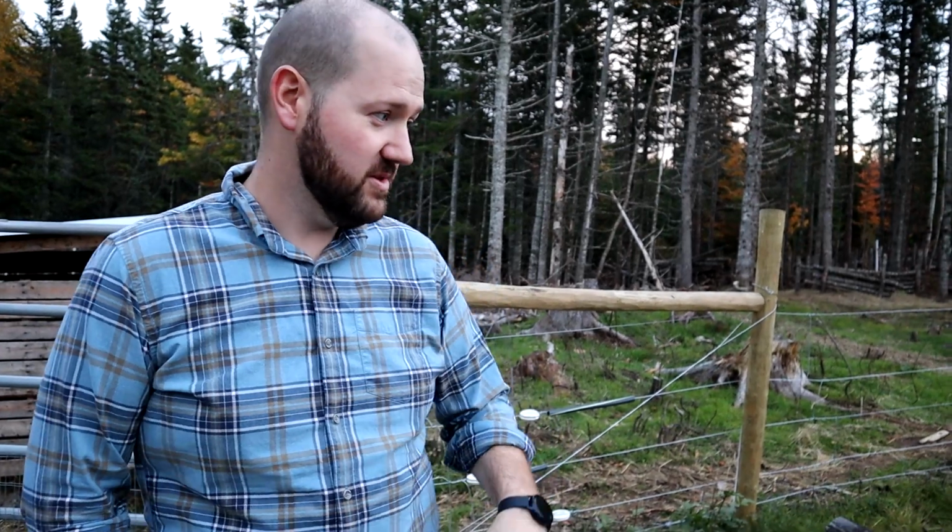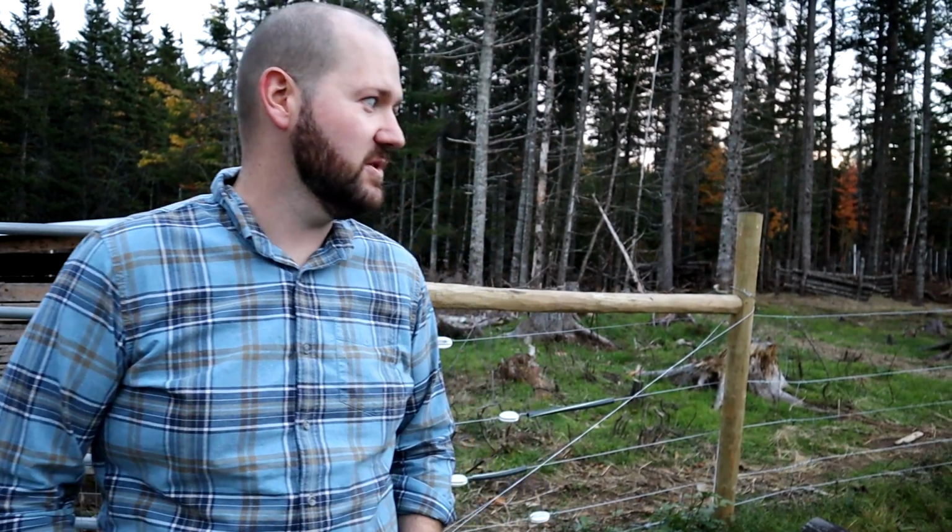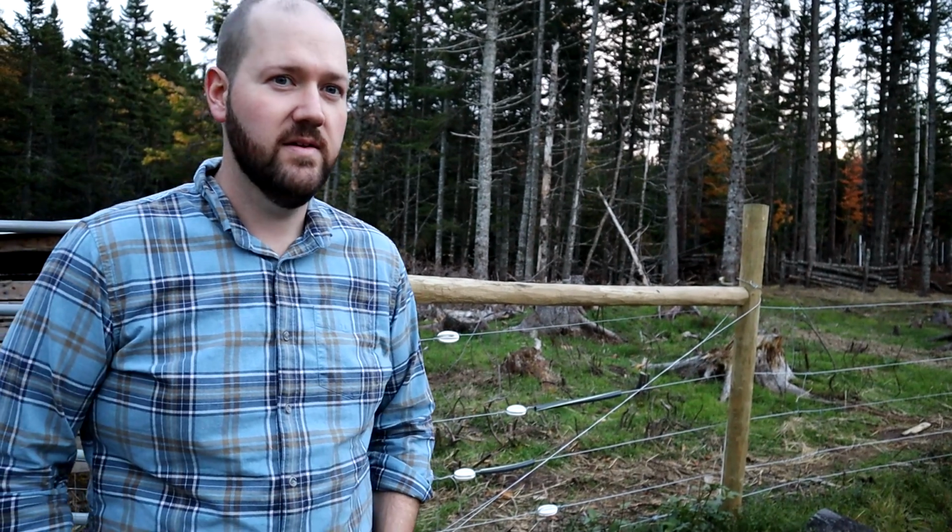I think what I'm going to do is I'm going to hopefully start soon practicing my chainsaw freehand milling techniques, and I'm just going to build a little shed over here. I think. Practice shed. See how that goes.